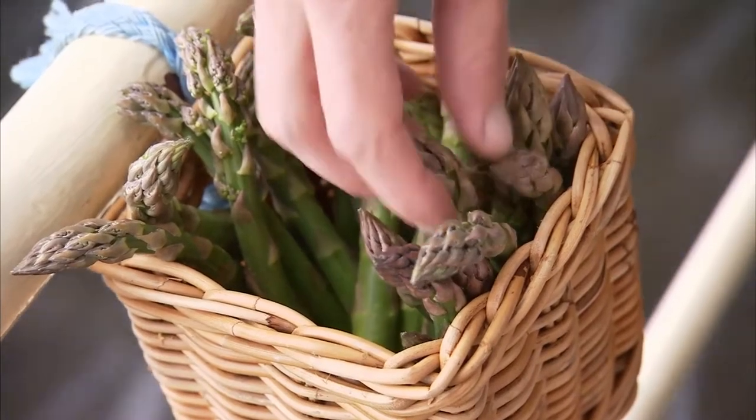There's really nothing nicer than a perfectly steamed asparagus. But if you don't have a steamer, you can also boil it in lightly salted water. But don't boil it too long. It is nice if there's a bit of crunch in them still.